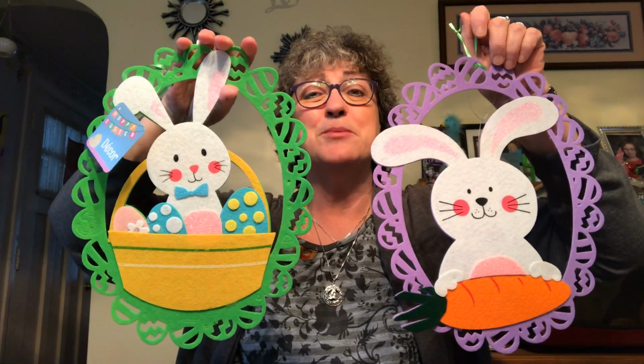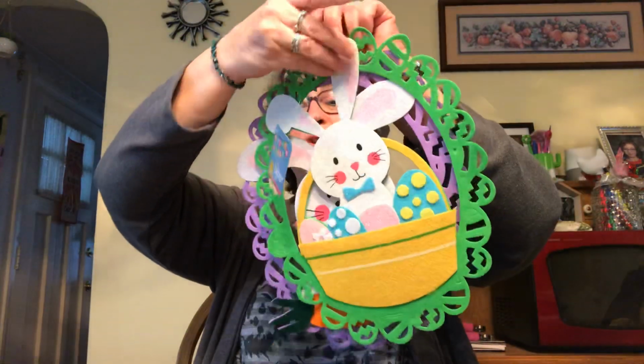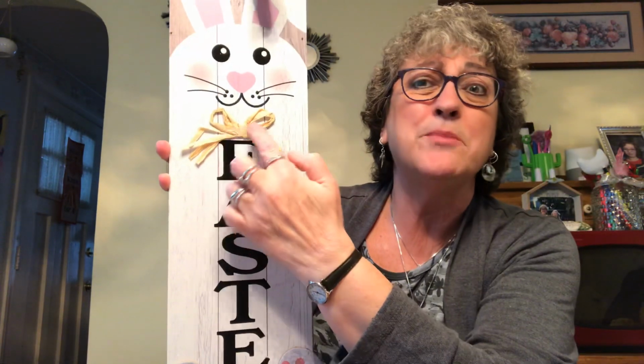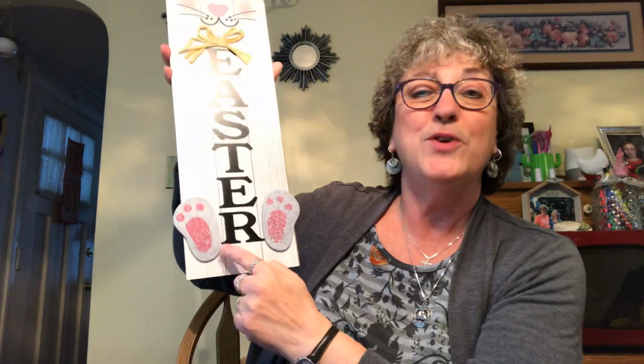And then I also got the green one with the boy bunny in the little Easter basket with the eggs. It's got the green all around it. I thought they were super cute. And then I got the Happy Easter signs. These are really big, so I have to kind of sit sideways here. Has the jute cord to hang it. And then it's got the little raffia bow and his little footprints on the bottom here.